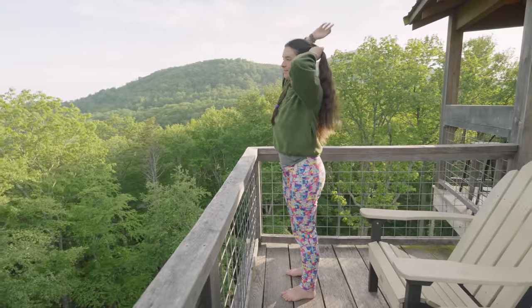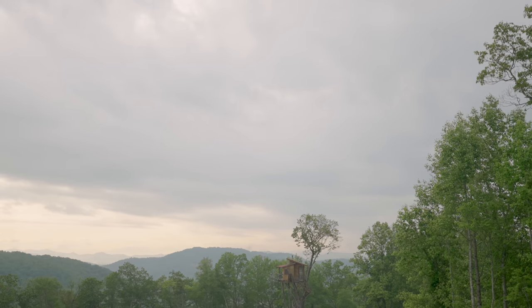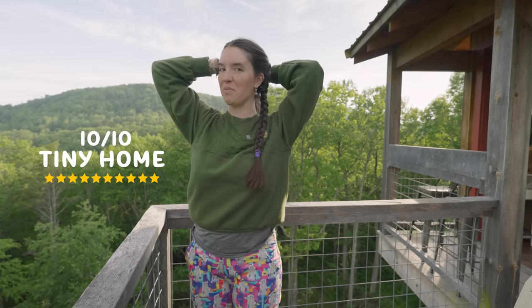This is the perfect example of what I love most about tiny homes, which is that they allow you to have a unique experience and they encourage more time outside than inside. And this place is exactly that because it's built up in a tree. You're seeing these incredible views. The kitchen is outside, like you have to come outside. And it's also in an area that has some of the best hiking in the country. A 10 out of 10 tiny home, a 12 out of 10 treehouse for sure.